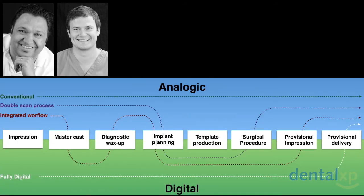So here we are once again with a slide that compares different surgical workflows in implant dentistry. And for once, I think that the slide just speaks for itself, because with the fully digital workflow, you can see that we are clearly more efficient because between our two clinical steps, everything is just done in the digital world.